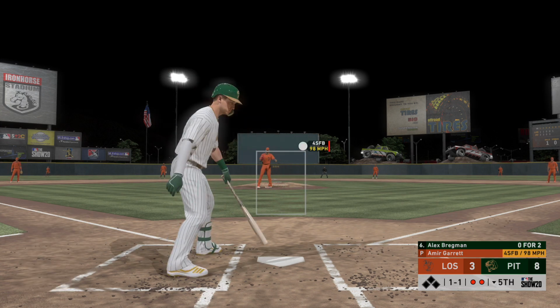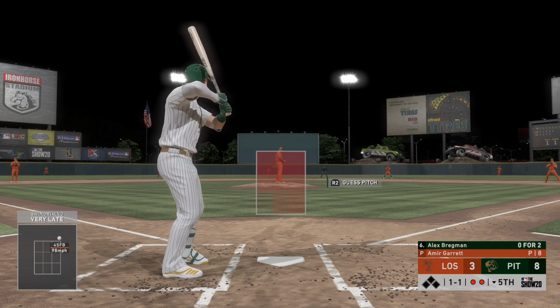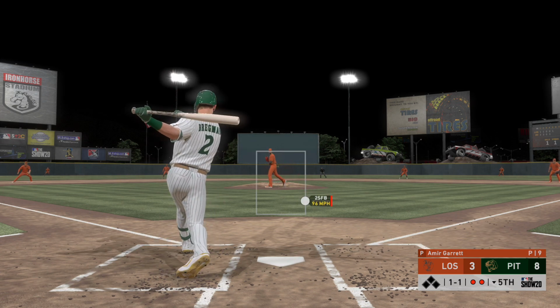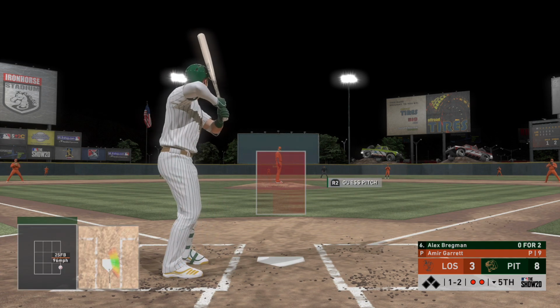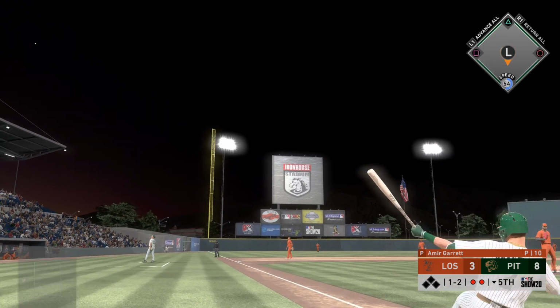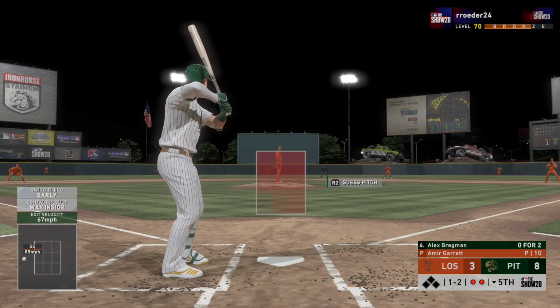Count's even 1-1 to Alex Bregman. I'm interested to watch this next pitch right here. He got a swing on a high fastball. I wonder if he's going to pull the old Plesac and climb the ladder. 1-2 now as that one's fouled off. Protecting with two strikes, went out of the zone that time, but he stays alive.